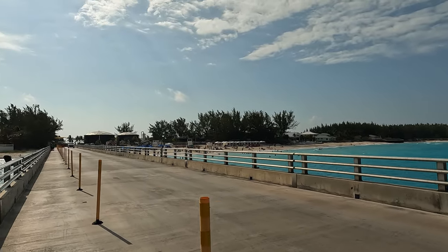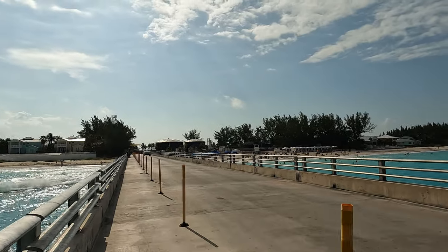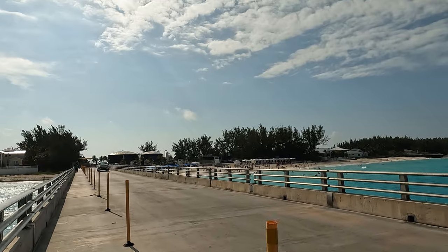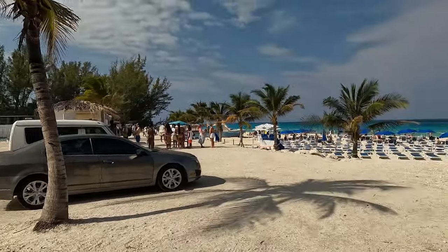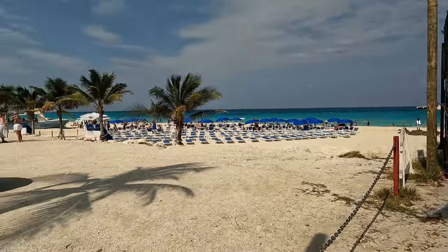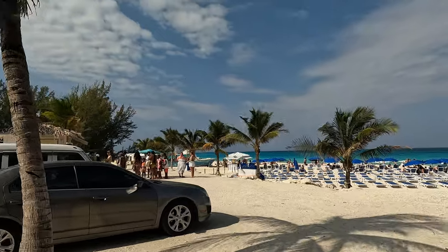Beach right off the end of the pier. Let's see how hard it is to just walk to the end of this pier. It's a very nice public beach. When you reach the end of the pier, right there, here's your entrance to the public beach. Walk right on. Let's see what they've got here at the first tram stop.